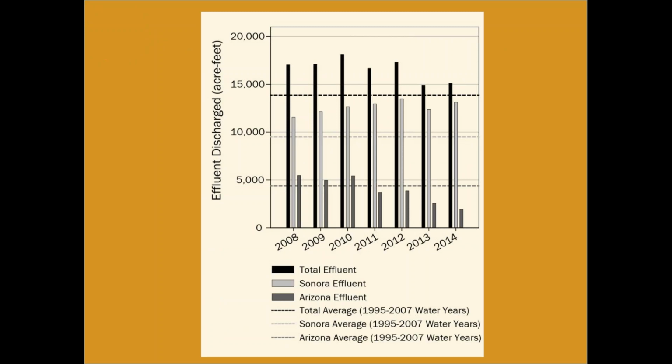Just to look at the amount of effluent being discharged, we have total amount in black, and then light gray is the total effluent coming from Sonora, Mexico, and the total in the dark gray from Arizona. So the Nogales treatment plant is binational. It treats wastewater from both countries, which is a unique instance, and then the water flows north into the U.S., or it's released in the U.S. side. And though the amount of effluent discharged into the river has come down a little bit in recent years, the amount coming from Mexico has actually stayed pretty constant or fairly stable in recent years.